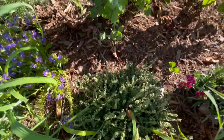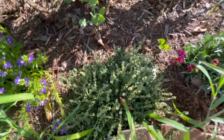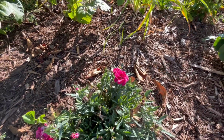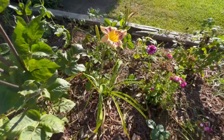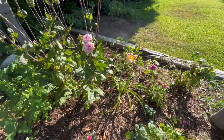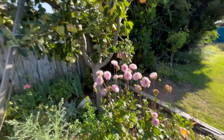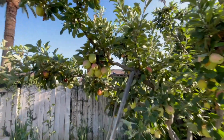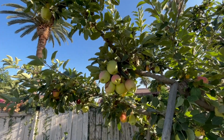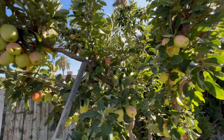We've got the thyme finished blooming. Couple blooms on the dianthus or carnation. Another bloom opened on the daylily there. Beautiful bicolor. A few apples left on the tree. They're beginning to split open. It's the end of the season for them, so they'll be pulled down shortly.